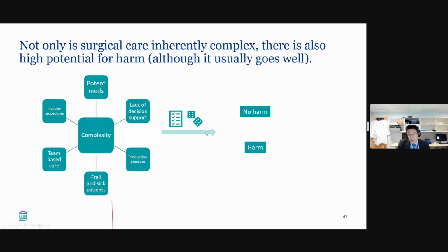So sometimes we can make a mistake. Let's say we forget to give the antibiotics before surgery. Some patients will actually just not have an infection, right? And other patients, you give the antibiotics at time of surgery, and they'll have infection anyway. It's hard to say, and you can't know which ones are going to have harm or no harm, but just know that there is some type of random element in some of these harm events.